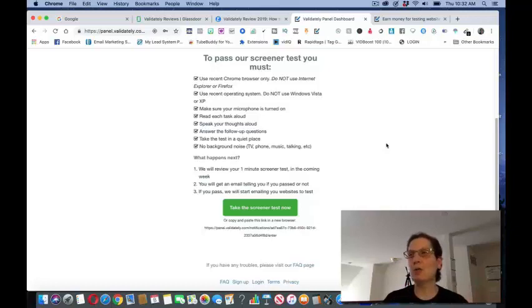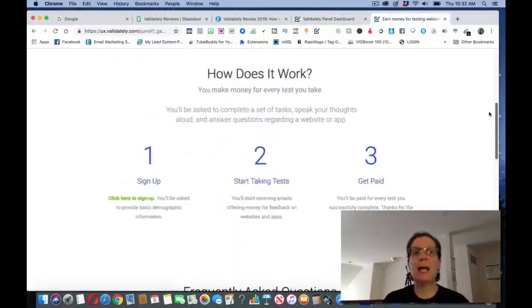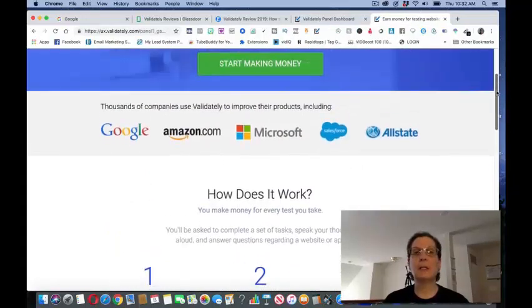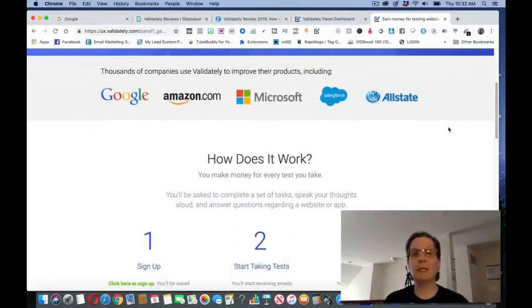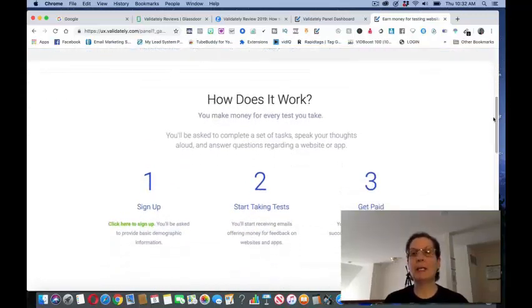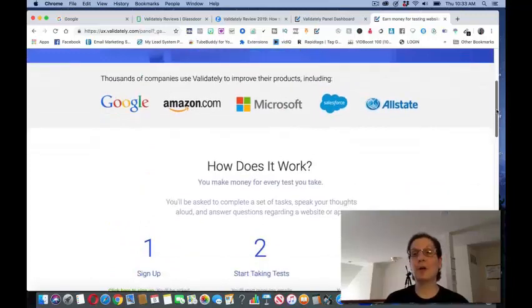You do just what I showed you, and it's a 15-step setup process. Now, I did tell you a way that you can actually make more money with this, and it's a very simple process. You can see they're working with big companies here, and they'll pay you for every test you take. You're just speaking your thoughts out loud, and they're going to give you websites and apps that are clients of theirs, and it's coming from companies like Google, Amazon, Microsoft, Salesforce, Allstate.